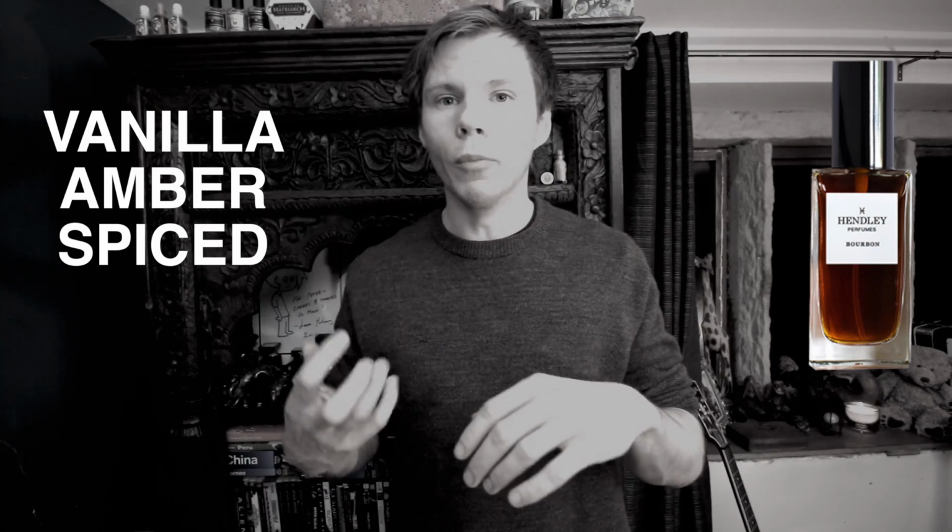I don't particularly get the citruses in the opening. It has orange in the opening. That doesn't shout out too much to me. I think it's kind of subtle. I mainly get the sweetness of the vanilla with these warm resins, a hint of something that feels like a spice even though it might not have spices in there, but it's very warming and rich.